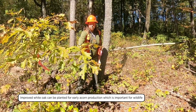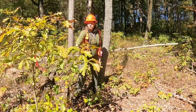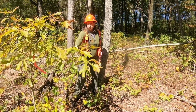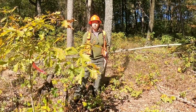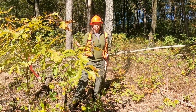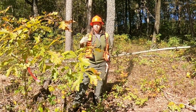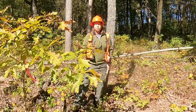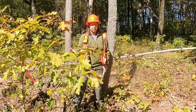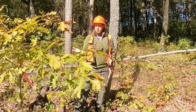probably for acorn production. So these seedlings that you see here hopefully do have genetics for early acorn production, which is a really important thing that managers want for wildlife species. White oak is highly valued by many wildlife species, black bear, etc., even over red oak species, because they have less tannin in the acorns. So we planted these seedlings.